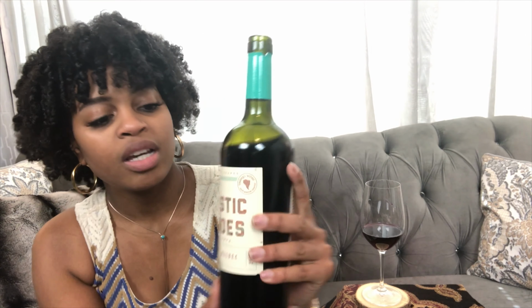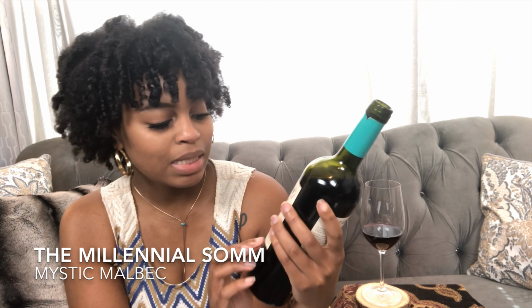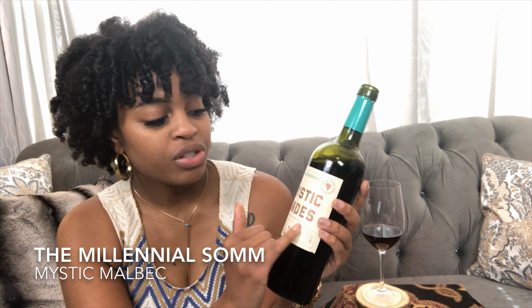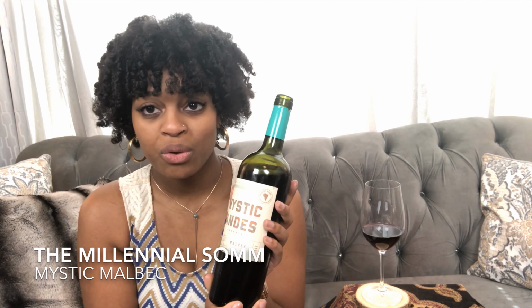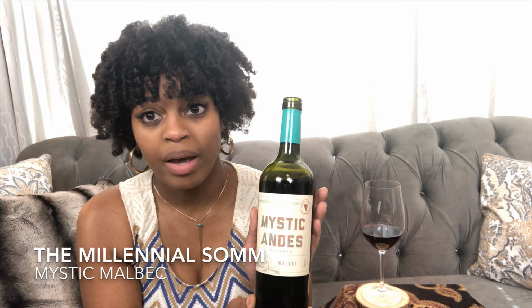Okay, so it's a super cool bottle here. I love the colors. We have Mystic Andes, which is from the Andes Mountains in Argentina. We have hand-picked grapes because it's in the mountains, and also 2017. We have Reserva here, which indicates that there's been some oak aging and that this is a higher quality wine. That's all the information that you get from the front, so you can kind of bet that this is going to be a quality Malbec.